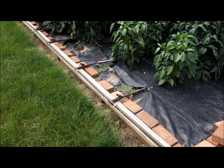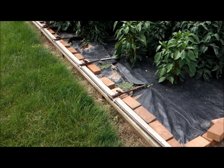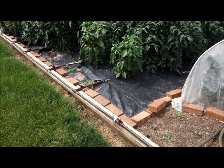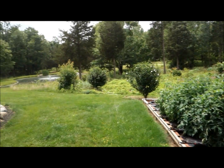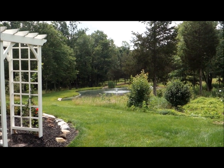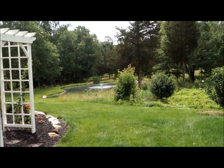I also have an underground drip system that I built here that's supplied from water from the house. And speaking about water, while we're on the subject, the pond over there is what I use to supply water for the backyard garden over there.